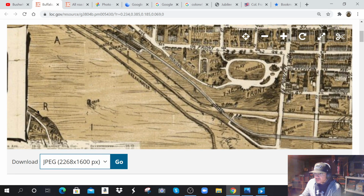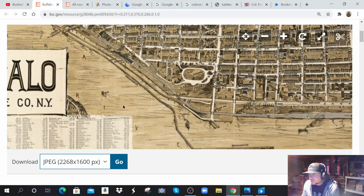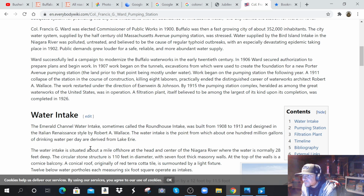Was this not here? The water not here before? Did they circumvent this? I doubt it. I need your ideas. I really need your ideas. This is complicated stuff here, especially when you got the tunnel. So let's get back to that. Okay.